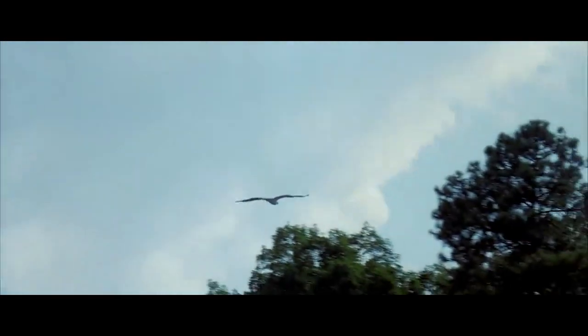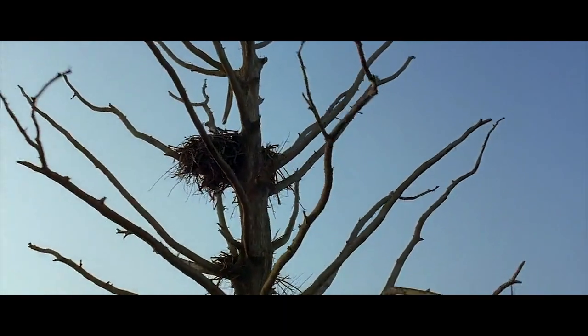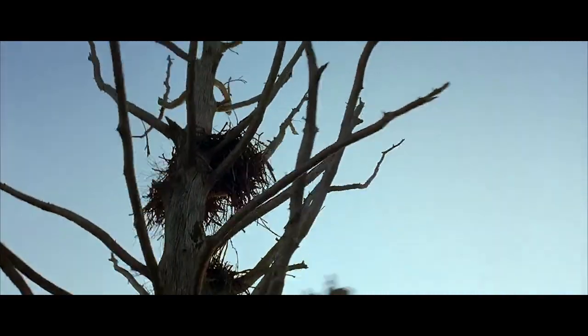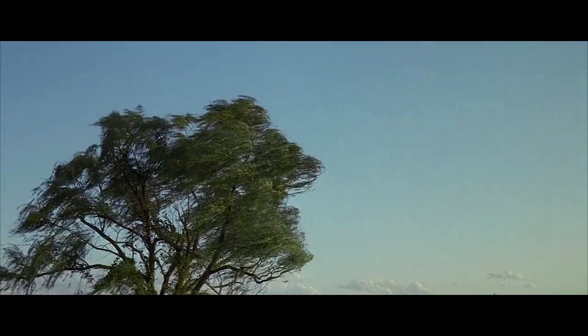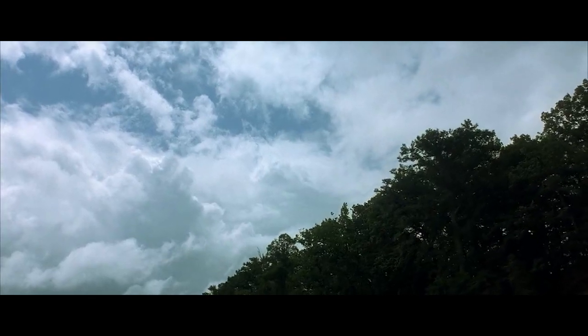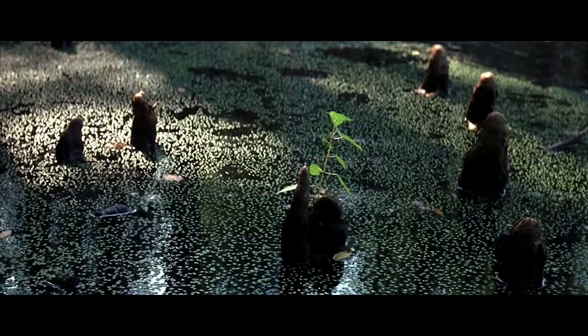But there's a whole other dimension that completes our appreciation of the natural world. Sound. Without it, we only really get half the picture. When sight and sound sync together, any experience is exponentially enhanced.